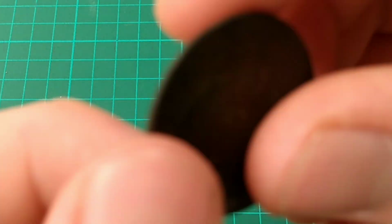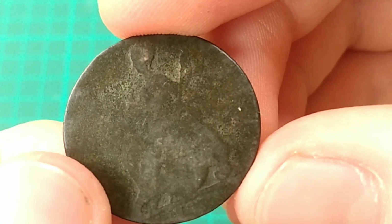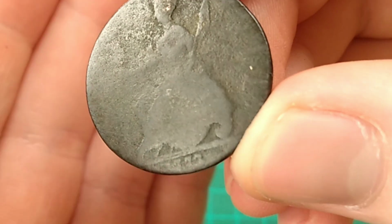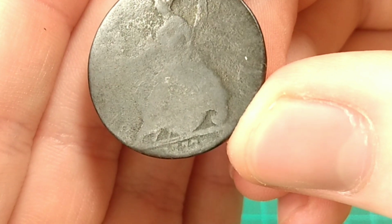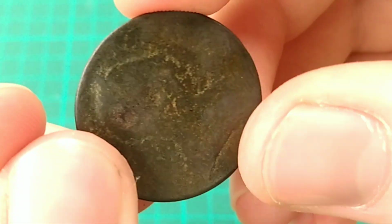I then have this one, a very, very worn halfpenny of the same type with this same portrait of the king there. Again, very worn, and the date on this one isn't very visible. I think that might be 1777. I think it is 1777, but please do comment down below if you think that might be a different date or a different year on this coin.